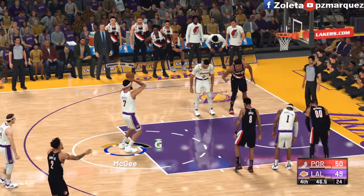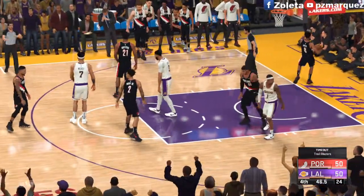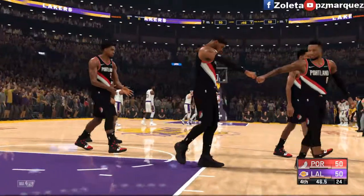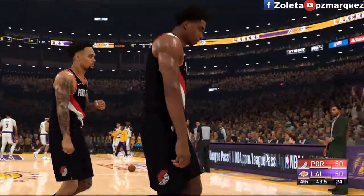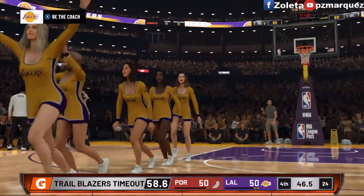The Lakers making a switch here. Caruso's checked in, and he does get the second one. And that ties the game up. Yeah, look, you'd like to take the lead on that possession, but at least he was able to tie the game up. And so the timeout by Terry Stotts here.